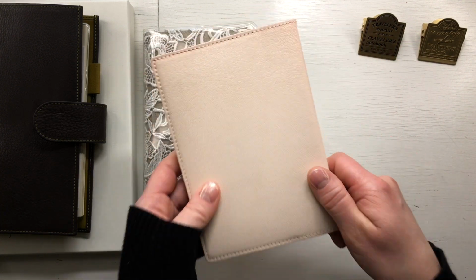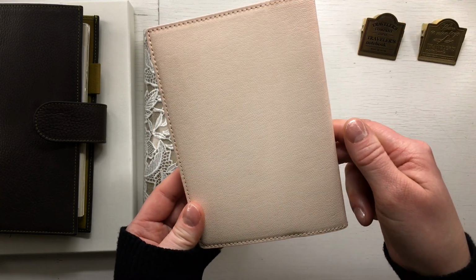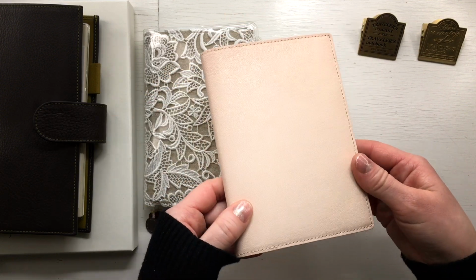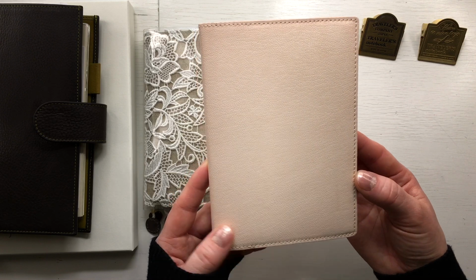And this cover I have now on my shelf. So we will see how it will age. Well, it will age sooner, I think, because it's on my shelf without any protection.